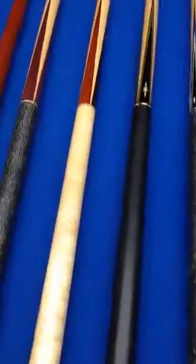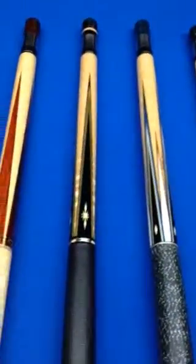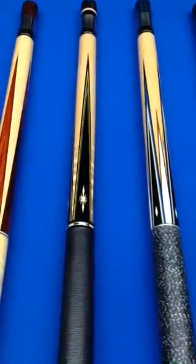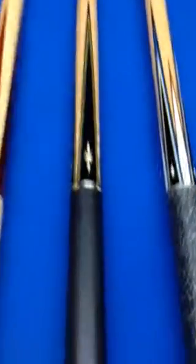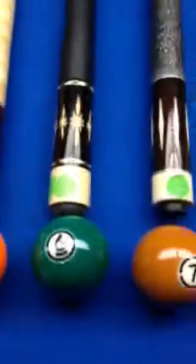Cue number six will be a 4-point ebony cue with 4 veneers, yellow, blue, black, and also made out of maple, fancy stitch ring pattern, beautiful leather wrap, and the bottom sleeve also a lot of inlays, and also has a fancy ring pattern. This cue is available for $900.